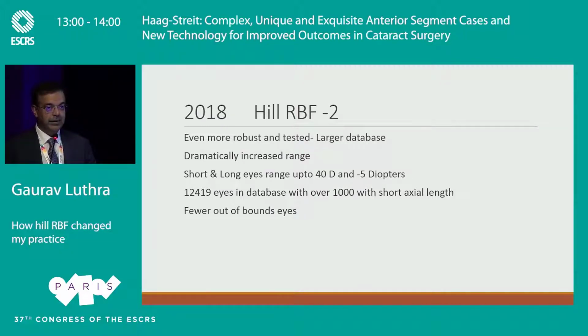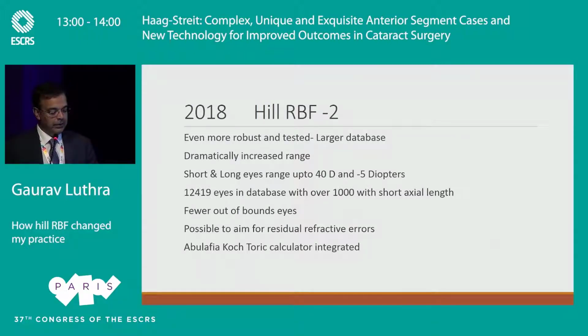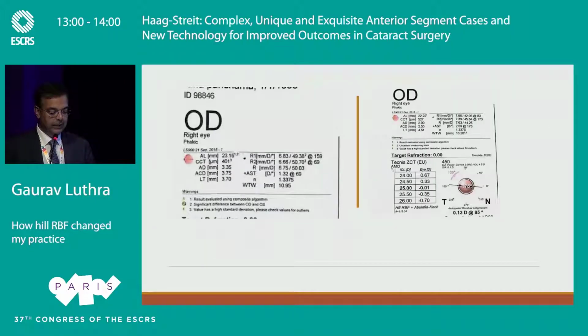And there are much fewer out-of-bounds eyes now as compared to what we were using before. This makes it very, very useful as well. And it's now possible to aim for different residual refractive errors than a 0 or the emmetropia. So you can plan a small change in refractive error if you're looking for one. Also, it got integrated with the Abulafia-Koch Toric calculator on the machine.